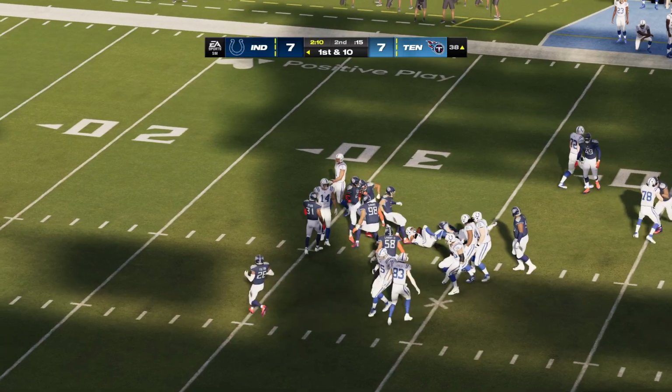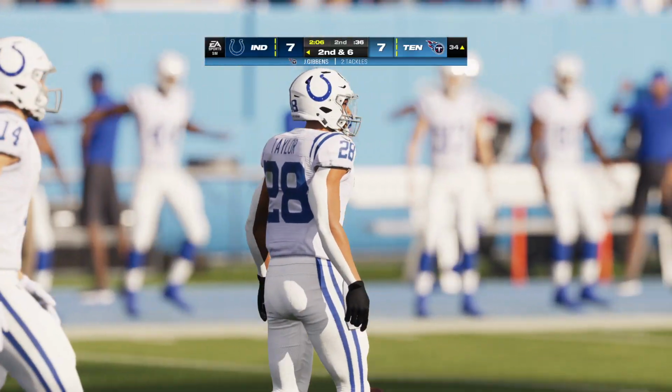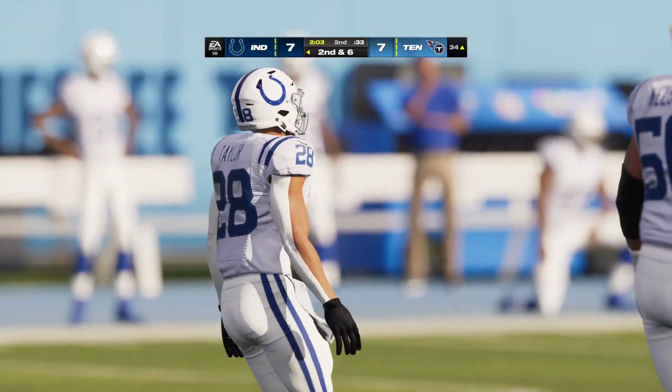1st and 10, Taylor now. And he'll manage to pick up about 4. It's a pickup of 4, and it'll bring up 2nd down.